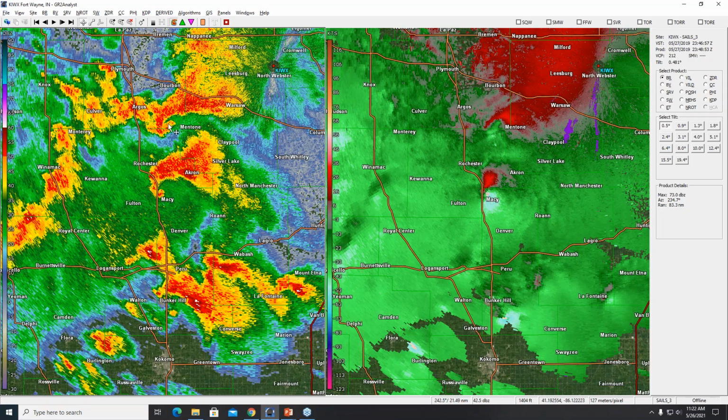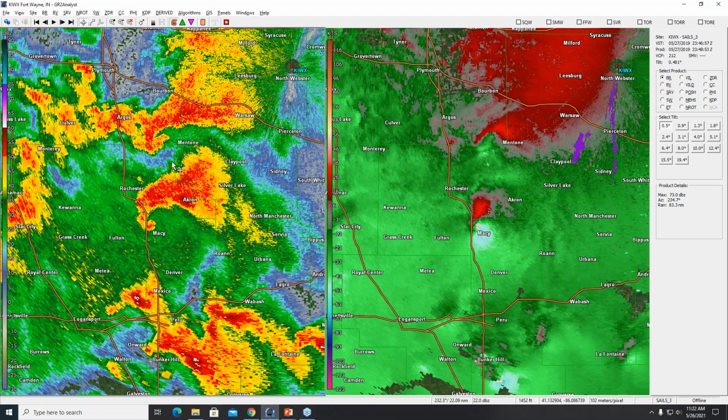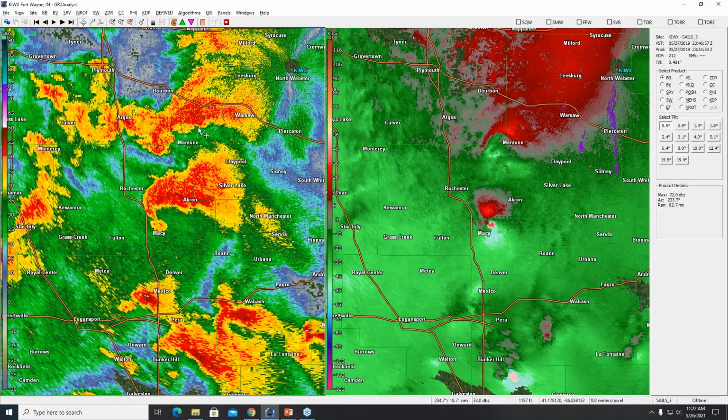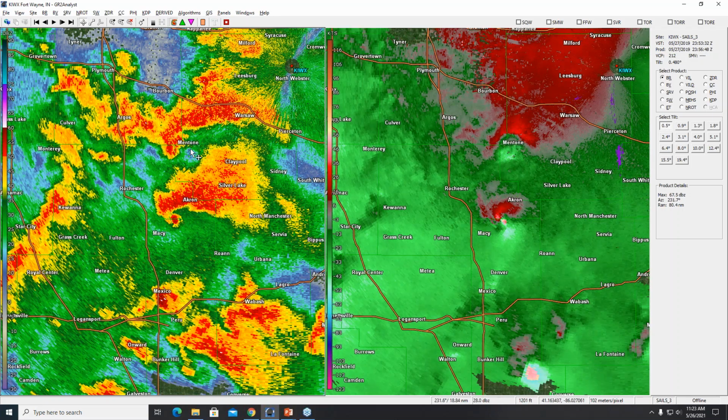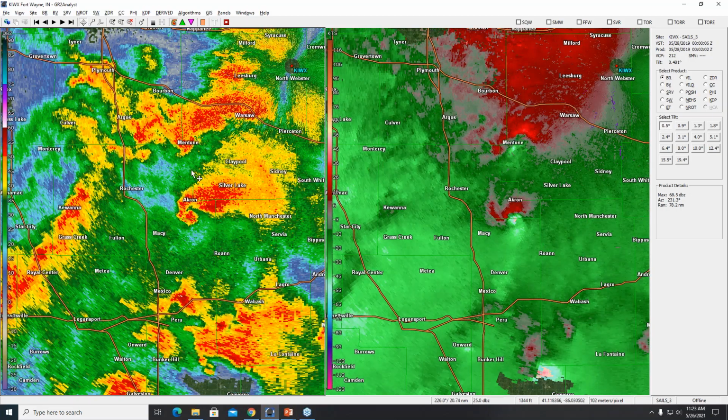Now, if you transition and look up to the north here, what's going on between this supercell and this supercell in close proximity to one another? And this is another little interesting deal here that happens. We were watching this storm really close thinking, okay, this thing's probably going to produce a tornado, but then the conversation between the radar operators was like, hey, I think this is having a negative influence on this guy here. They're in too close a proximity. And sure as heck, something happens here.